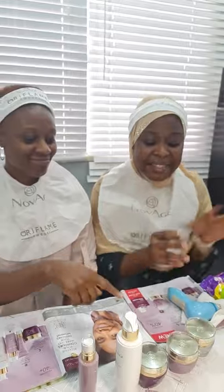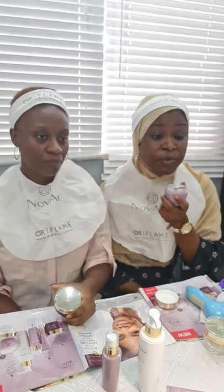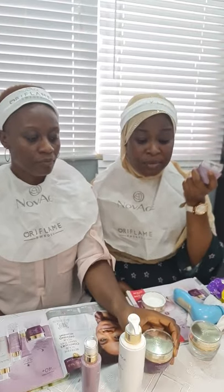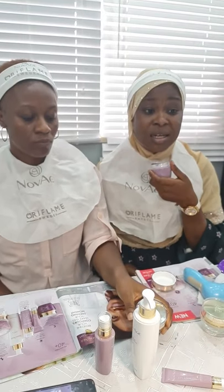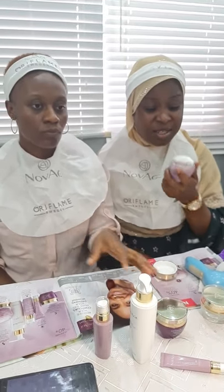Okay, the next and final step is the moisturizing. Because we are in the daytime, we're using the day cream, which has the SPF 15. The night cream does not have SPF because you're not going out. You are not under the sun, you're not under the cloudy rays, you're not under anything. So it doesn't have SPF. Because we are still going to go out, that's why we are using the day cream.